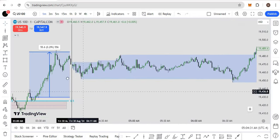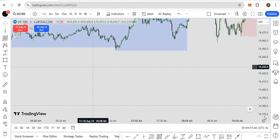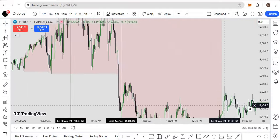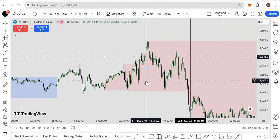Basically London is slow for some of the indices, but New York is the greatest one. So we have 10 o'clock and we have 11 o'clock. We should take entry between this time frame. We can hold the trade after that, but no problem.